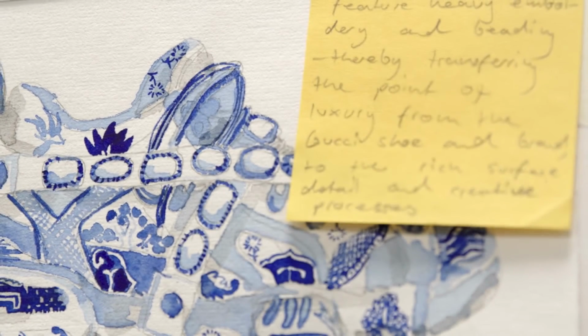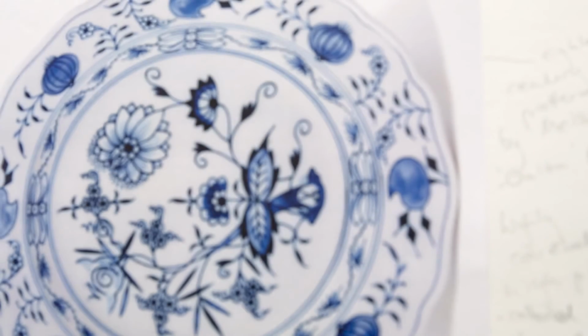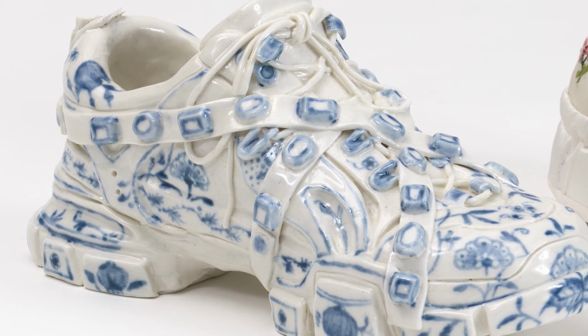With my porcelain piece, also a shoe, I was looking at a luxury porcelain house from the 1700s called Meissen. They make Delftware, which is blue and white ceramic patterns, and specifically the onion pattern, which samples Asian ceramics and mixes them with the kind of French and Dutch styles. Again, I applied that to a contemporary item of luxury significance, which was the same designer shoe.